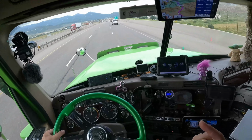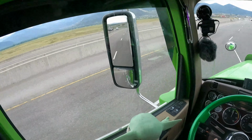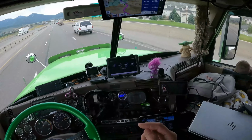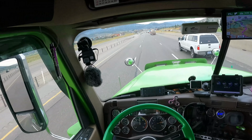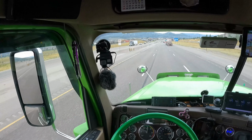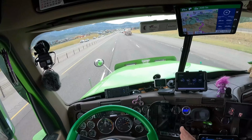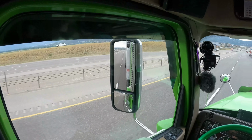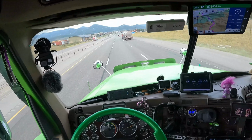And aren't these mountains absolutely gorgeous here around Salt Lake? It's so pretty coming in here. I love the scenery. It's always pretty. Love the mountains. I don't like driving in the snow in the wintertime, so I try to stay out of here in the wintertime, but it's gorgeous in the spring, summer, and fall.